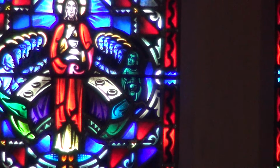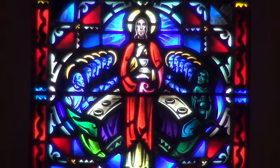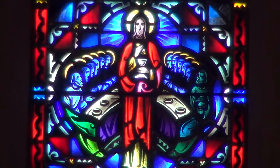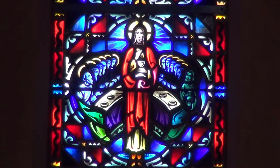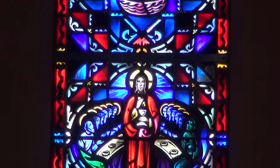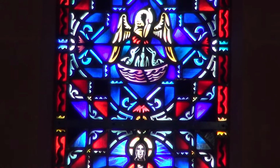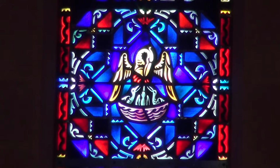Above the Last Supper is another interesting panel. It is a pelican. This is one that you just don't notice. What it is, is a pelican plucking open her breast to feed her young with her own blood.